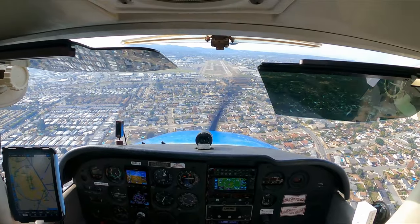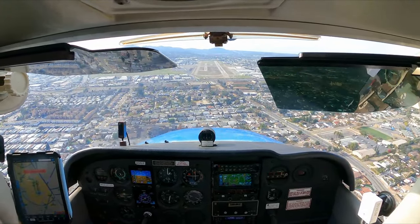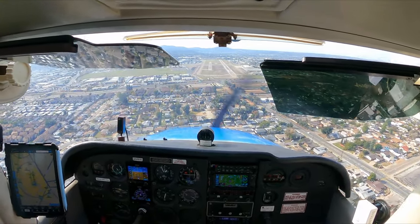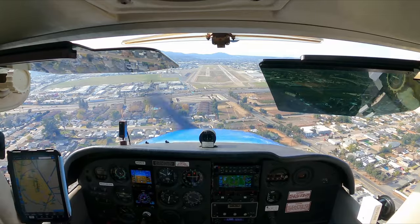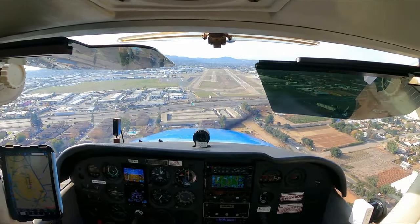Gillespie Tower, 07 Delta, full stop this time. November 07 Delta, roger, runway 27 right clear for the option, one departure prior to arrival. Clear for the option, 27 right for 07. November 5 Papa Delta, early frequency change approved. Frequency change approved, 5 Papa Delta.